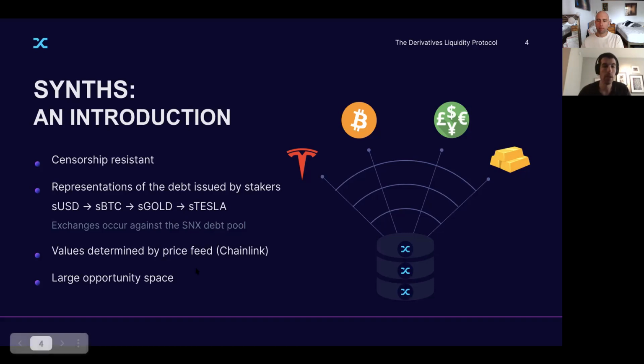Hopefully that makes sense. The values for the synths, how are those determined? In the decentralized nature, we need to use a price oracle. An oracle is a bunch of different validators saying we all validate this price is accurate from the outside world. Because remember, the blockchain, Ethereum, has no way of knowing what prices are from the outside world. It needs some mechanism to say, here are the prices for this thing. And we do that using Chainlink, and that's the price oracle.